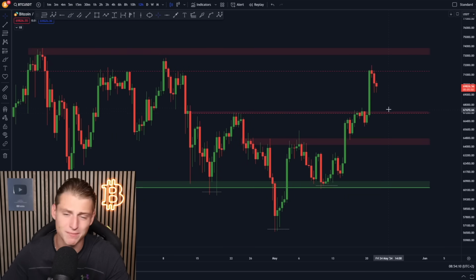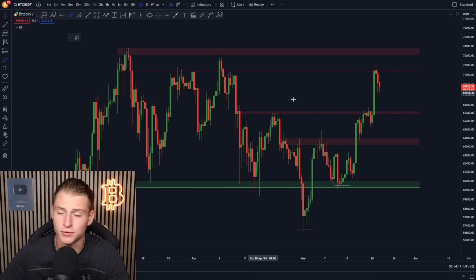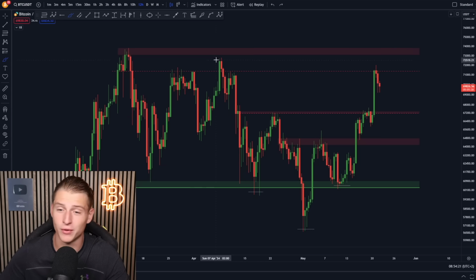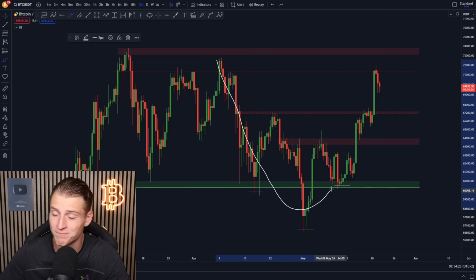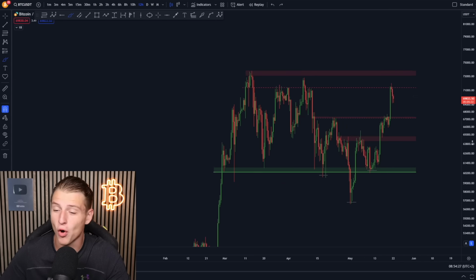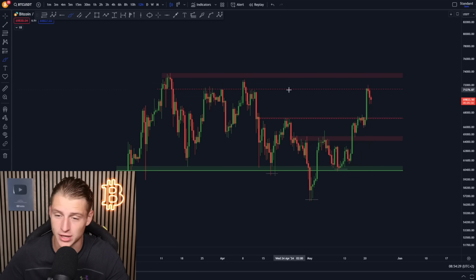But just like I said many times before, a retest of the previous resistance, flipping it back into support. If this were to be happening, I mean, the trend overall on Bitcoin is looking bullish. We're creating a massive reversal pattern here on the bigger perspective, and it's more than likely that we are actually going to be bouncing up higher.